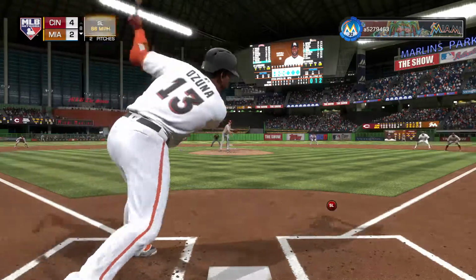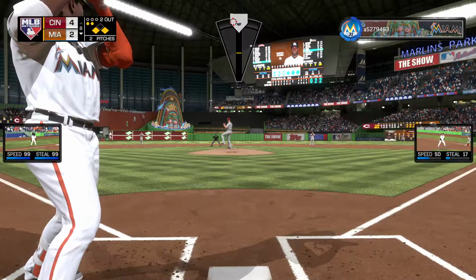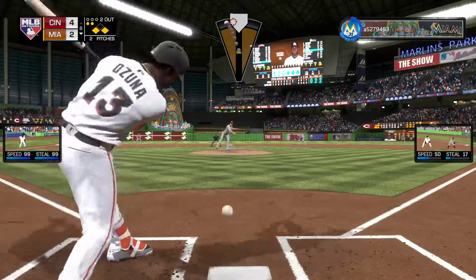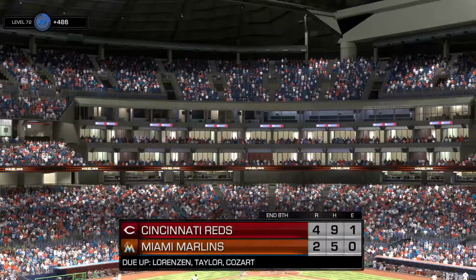When you're facing a good hitter like this, that first pitch, strike 1, is so important as to who's going to control this at-bat. Right now, pitcher's got the advantage. Slider whiffed on for strike 3. A great pitch to put an end to the inning.